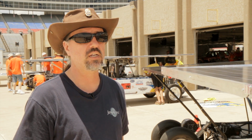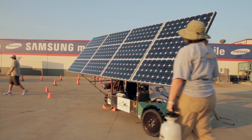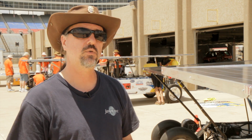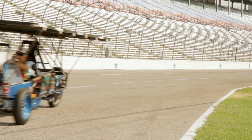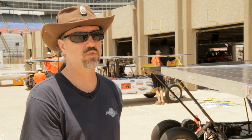We have to look at weather conditions, we have to look at the power consumption. If it's too hot today, how are the arrays doing in the heat? How is the motor doing in the heat? They're all going to run at different levels of efficiency depending on that. So it's very critical to know real time what you are getting. Power management is so important to really being competitive and actually being able to finish the race.